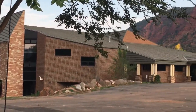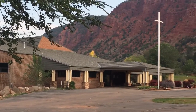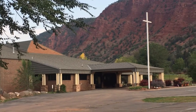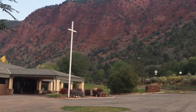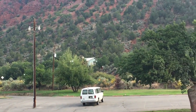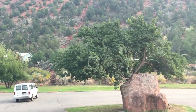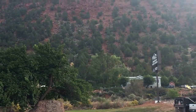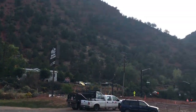It's because even though we were surrounded by national park lands, national forests, it said no camping within a quarter mile of the river. Well, the river was on one side and the mountain was on the other.